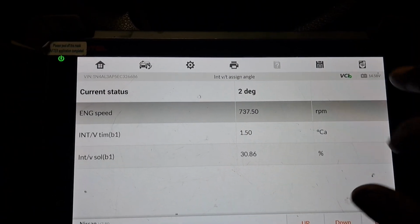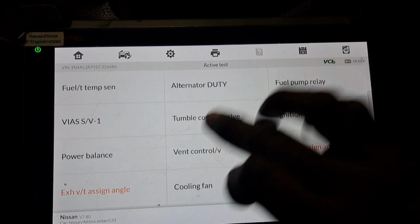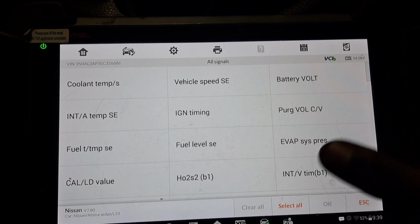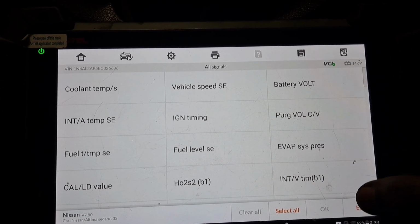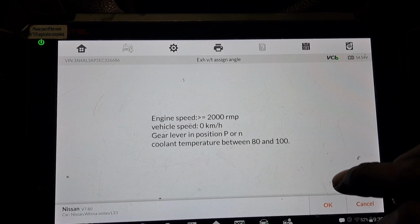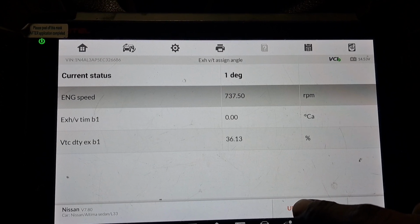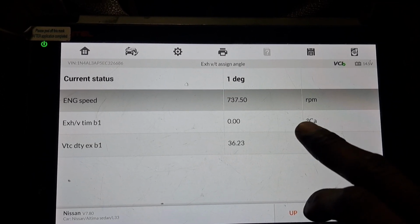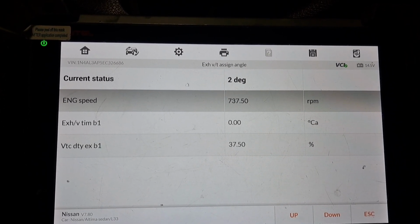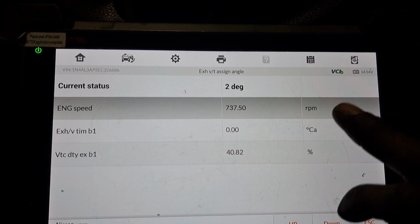The car has reached an optimal temperature. Let me go back out. So we're going to the exhaust side. That's the one that we put the new part on. So we know the intake side works. We should be functioning properly on the exhaust side like brand new, because it starts up excellent. Look at that, 1 degree. Let's see how it responds. We got a duty cycle. Cam angle has not changed. Let's go to 2. Why hasn't the cam angle changed? But we have a duty cycle.